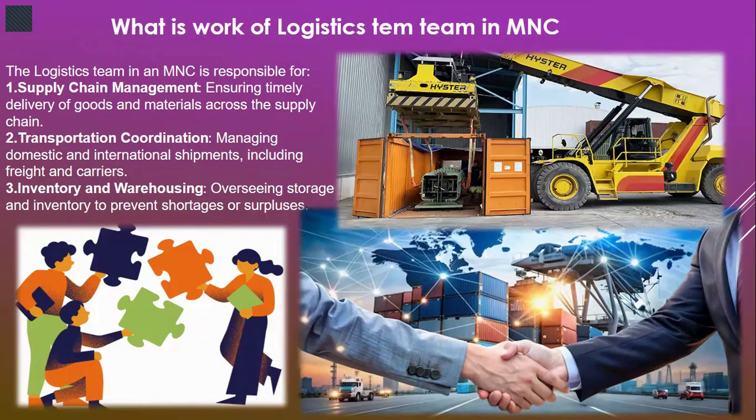And today in the session, we will understand what is the key responsibility of the logistics team. What does the logistics team do? What is the working of the logistics team in any MNC? We will try to understand.